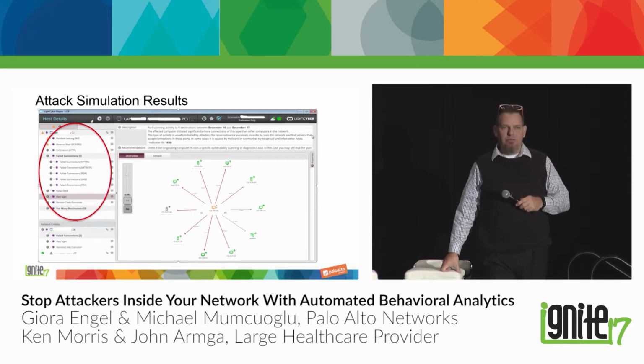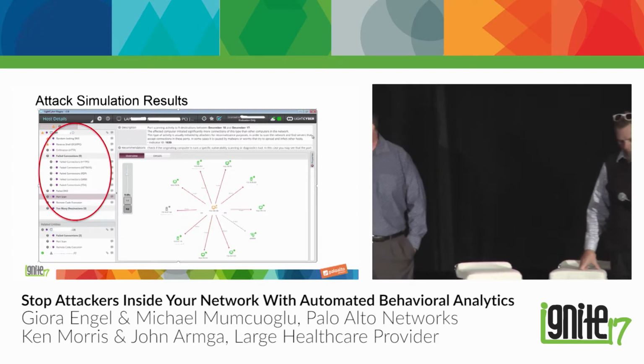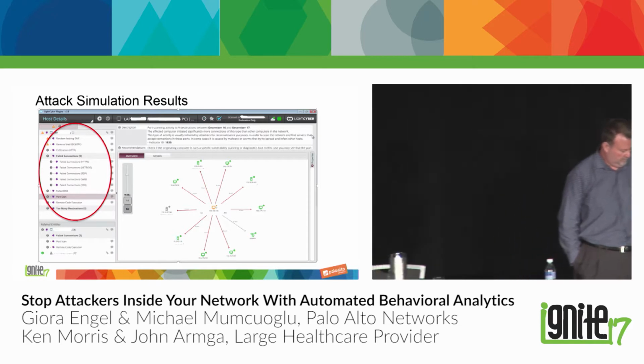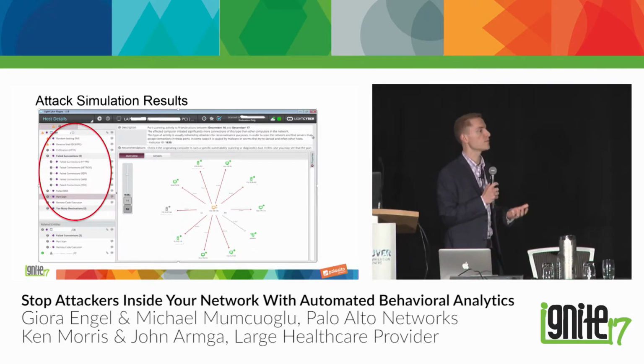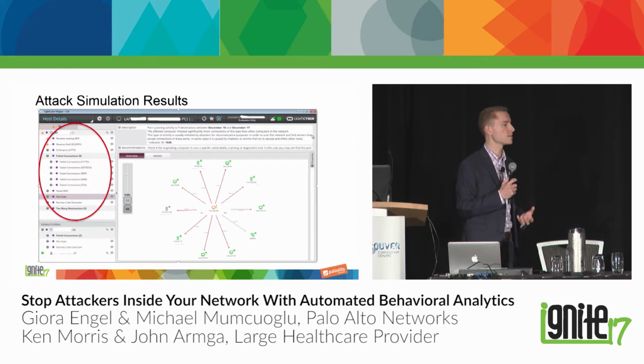Let's switch gears to the security assurance concept. One of the things that we learned from our experience with you guys is the need for security assurance, the need to know that there is no active compromise, and the need to document that. How did you address that in your environment?